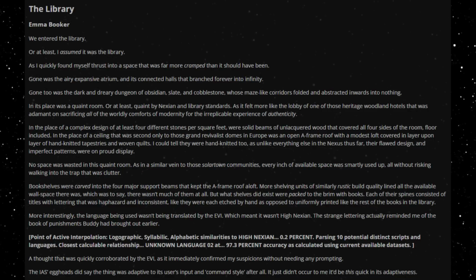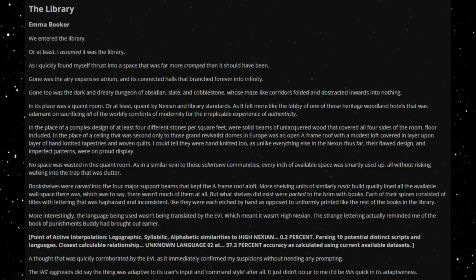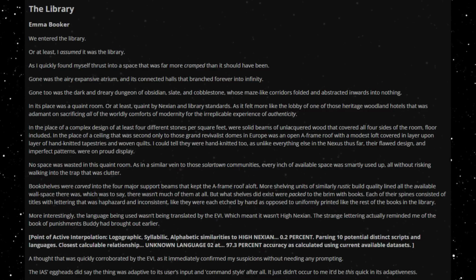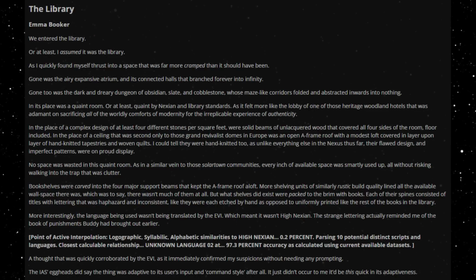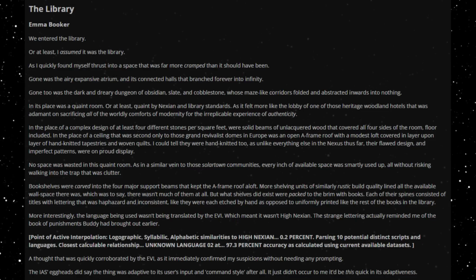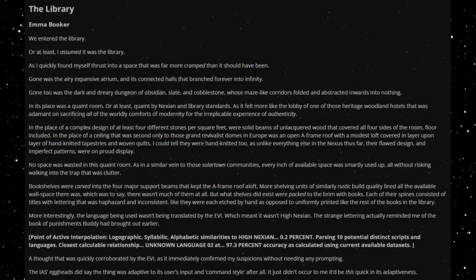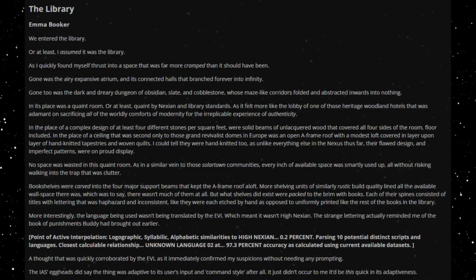No space was wasted in this quaint room. As in a similar vein to those Solar Town communities, every inch of available space was smartly used up, all without risking walking into the trap that was clutter. Bookshelves were carved into the 4 major support beams that kept the A-frame roof aloft. More shelving units of similarly rustic build quality lined all the available wall space there was, which was to say, there wasn't much of it at all.